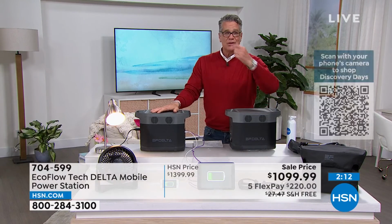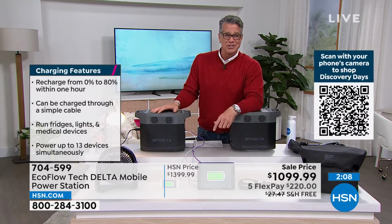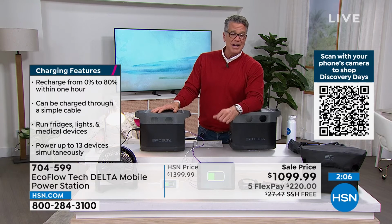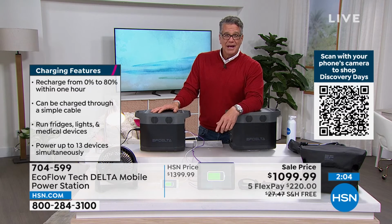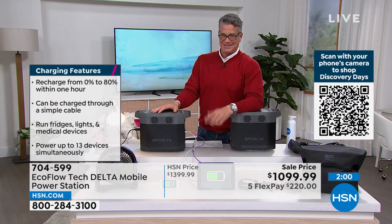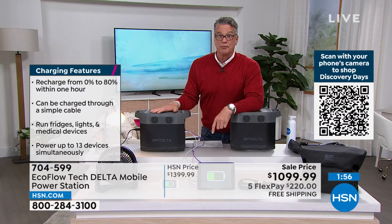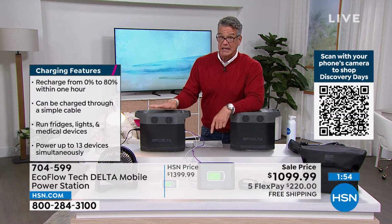I'm not against gas generators, but where am I gonna put it? I don't even have a garage, I got a shed. If I put a generator in the shed, it's gonna take up the whole shed. And then I gotta leave it outside on a snowy day and run a cord through my window? Sorry. This is much more convenient, much more user-friendly, I would say as well, Justin. Really easy to operate. Super easy. That's one of the biggest things about it.